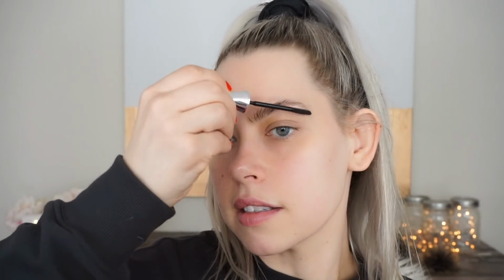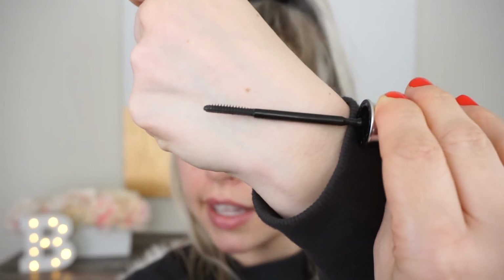I'm gonna do this on both sides because this is the last brow product I have, and we're gonna kind of round everything out in a second. But even like I was talking about how I like the smaller spoolie, since this is thin, when you put it to the side like that, it goes thinner. It allows you to get the product on even faster. So in this case, I like this brush better.